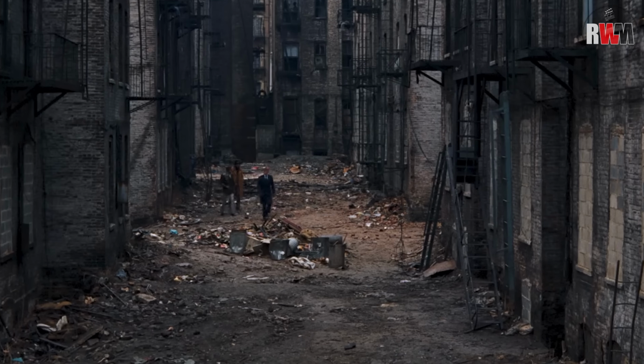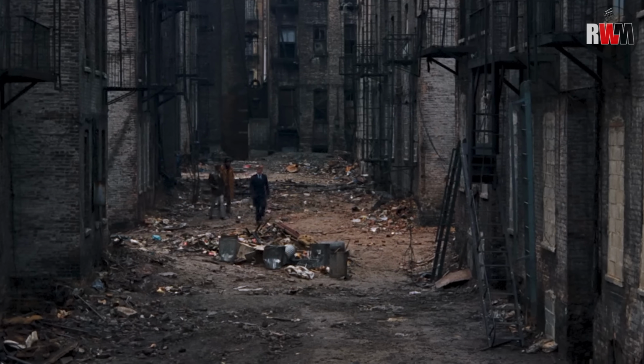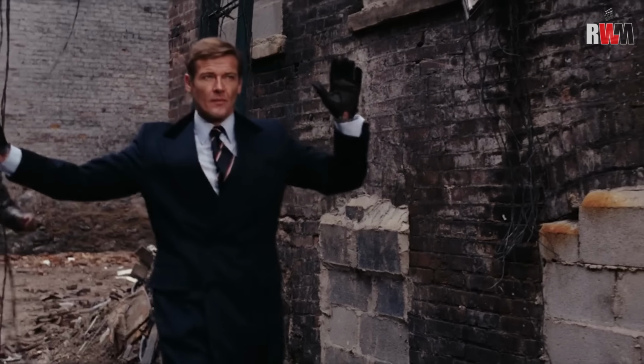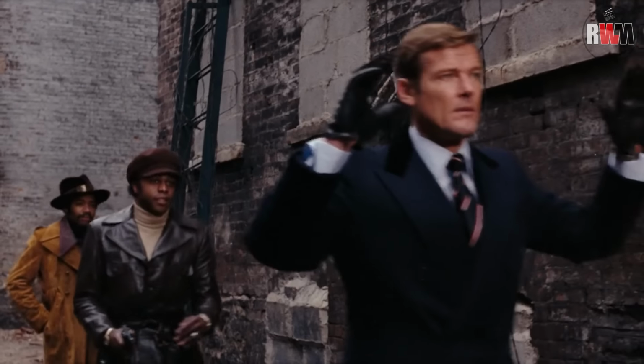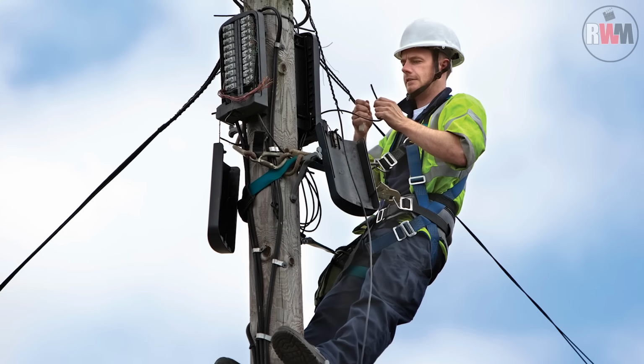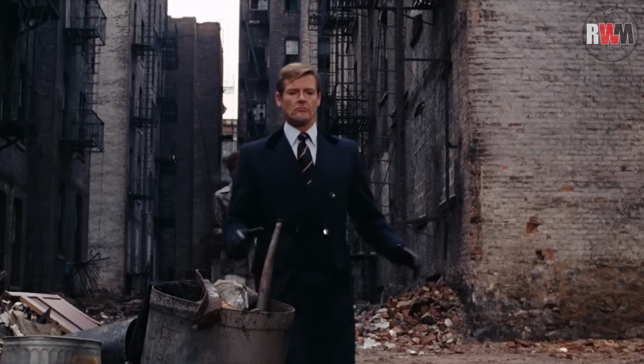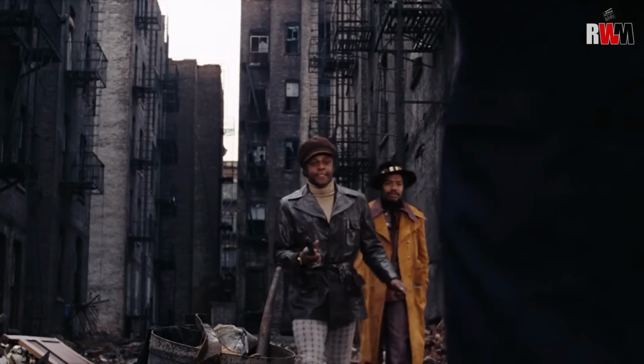A particularly ill-fated attempt at set decoration in the area led to further complications. To enhance the dilapidated atmosphere of a back alley scene, the art department cut what they believed to be abandoned cables. However, a telephone company repairman appeared following complaints from locals who couldn't use their phones, causing much embarrassment.